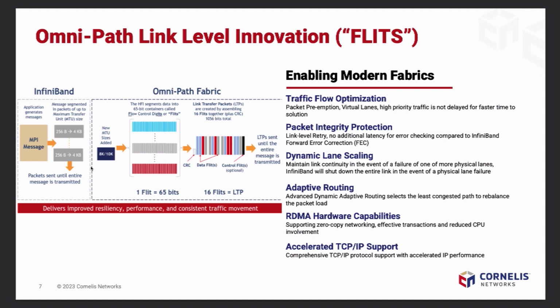If the message is larger, of course, above 16K, the transfer time itself actually becomes important. And then we also do full RDMA offload. So it's not true that Omni-Path is just onload. We do onload and offload for whatever makes sense. And we also have accelerated TCP/IP support, so we also support IB verbs. So we can also do accelerated RDMA over TCP/IP if needed.